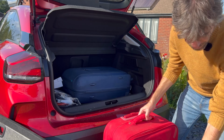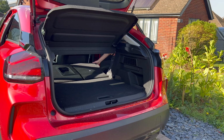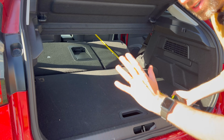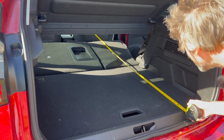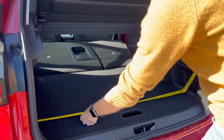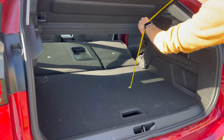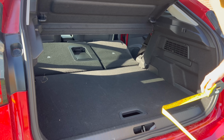Let's put the seats down. Let's get out the tape measure. So with the seats down, my seat is at my driving position. I'm 5'10", 5'11", and you've got 150, I would say 155 centimeters length, and the width is 100 and, well, let's say 100, and the height up to here is 40, around the 44 mark.